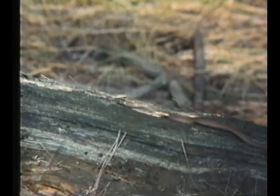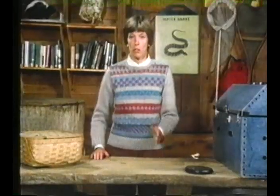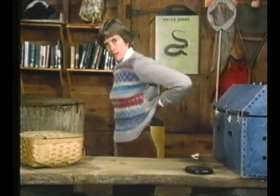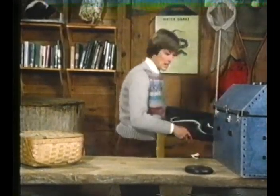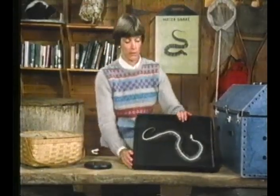One thing that helps it wiggle is its long backbone. You have 26 little bones in your backbone or spine. Can you feel some of them? Well, snakes have many more than 26. For instance, this garter snake has over 200, including its tailbone.